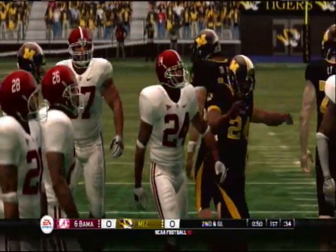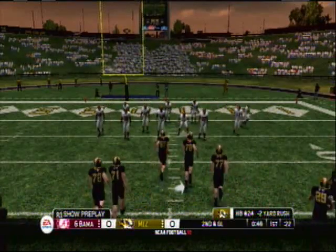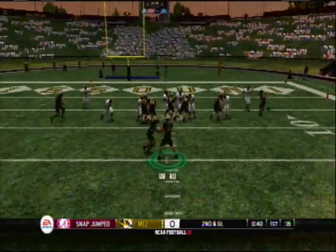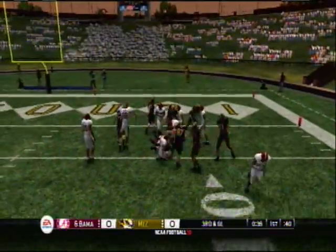Another run. Runs right for a nice gain. They gained 5 yards there. I like spreading the defense and throwing the ball in a goal line situation just like this. It's power against power right now on the field. Both teams have their jumbo sets out there.